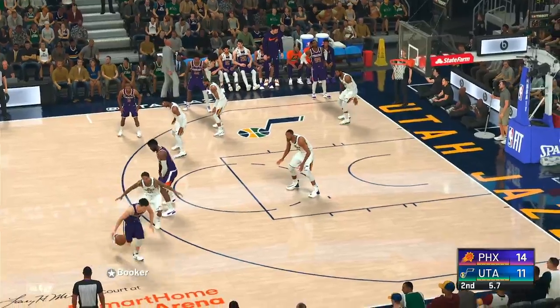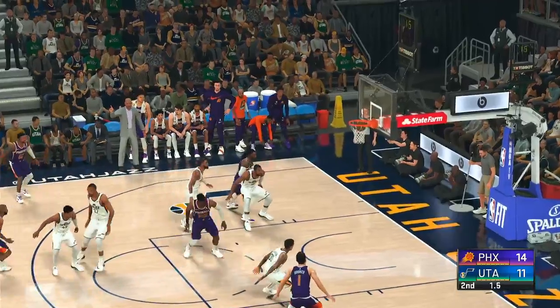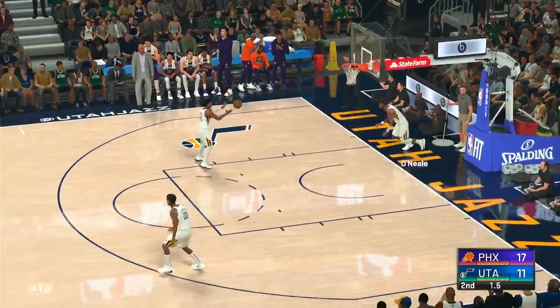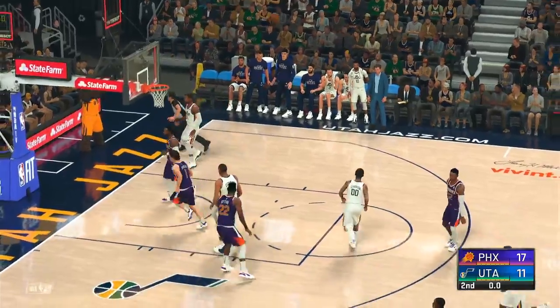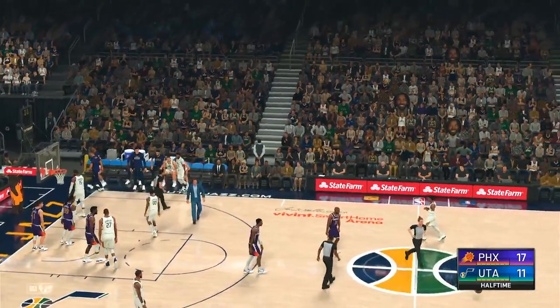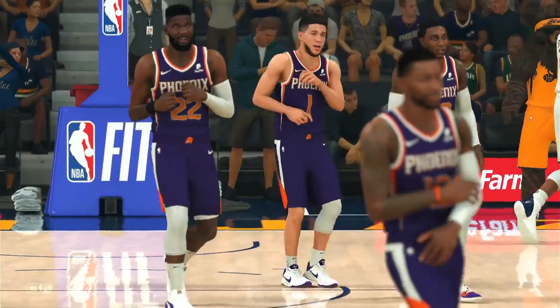Booker outside. Kicks it to Paul. Good, and a nice assist from Booker. 5 points in the game. The defense has to stay on Chris Paul. He has a quick trigger on the catch and shoot. And so it's the Phoenix Suns with a 6-point lead at the end of the quarter. Defensively, they have gotten after it, contesting every shot going up.